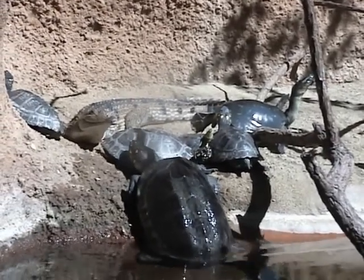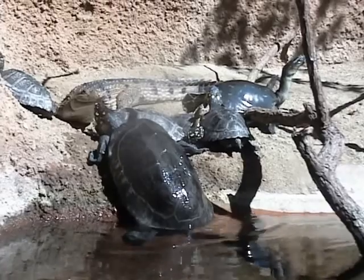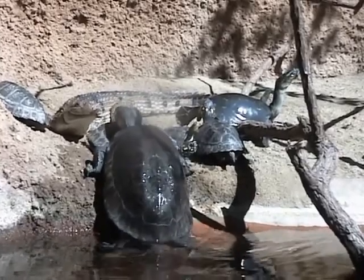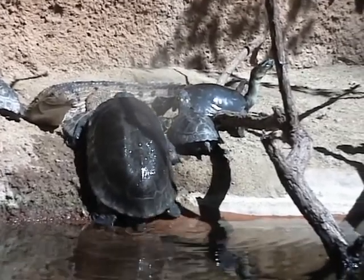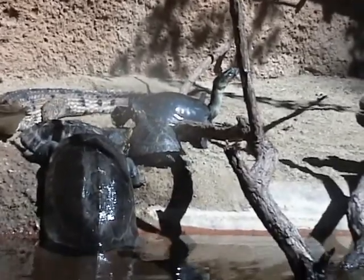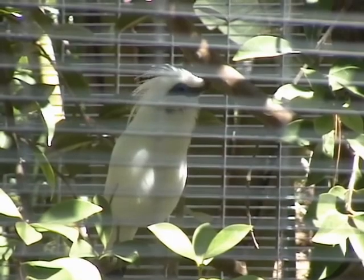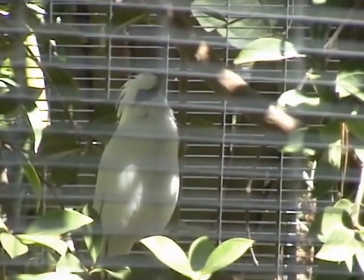Oh, whoa. He's also on the glass, turtle. He's like that steep step with the... almost got it. Almost got it. Almost got it. Almost. It's a Balinese myna.